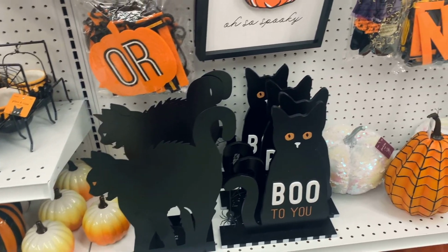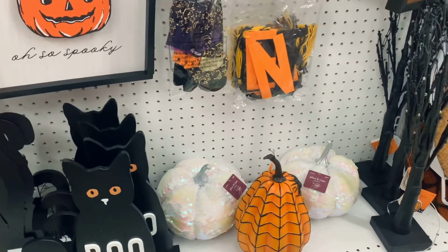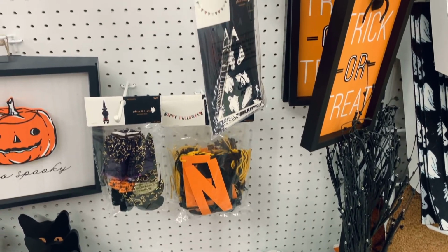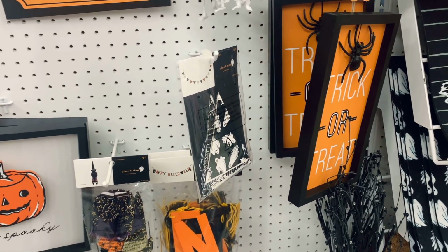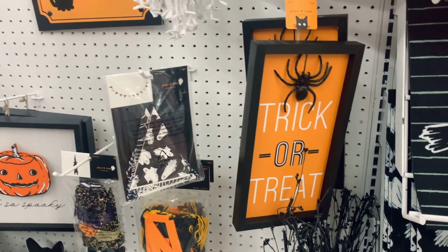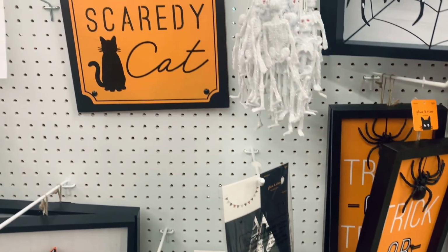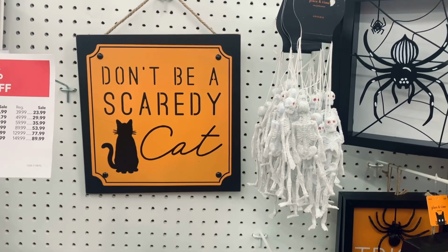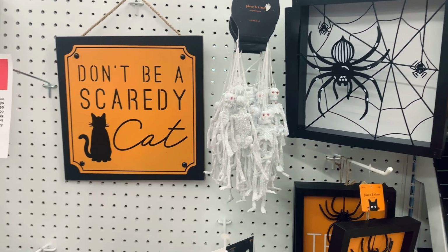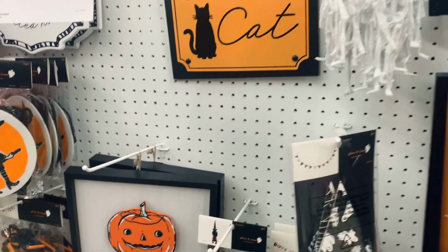Oh so spooky, boo to you, some black cats, some cute little pumpkins, a couple of little light up trees, and some additional trick-or-treat signs. Like I said, they didn't go too hard on different phrases. Trick-or-treat, fright this way, Hocus Pocus, scaredy cat, yada yada. I mean, kind of the same traditional phrases that you will see out there right now, but they are very cute. Some skeleton garland.